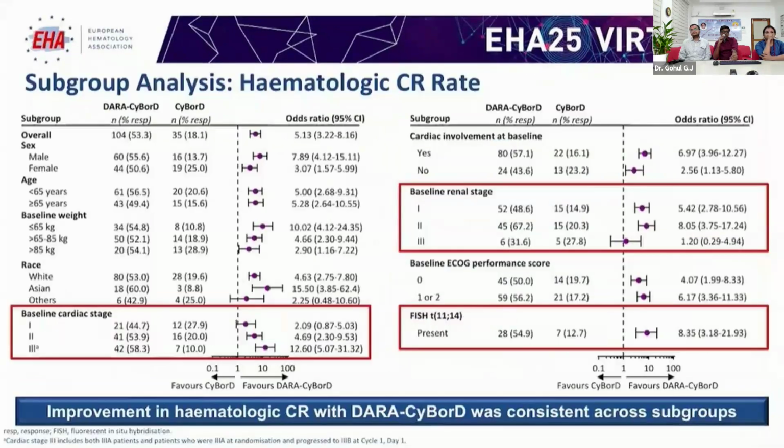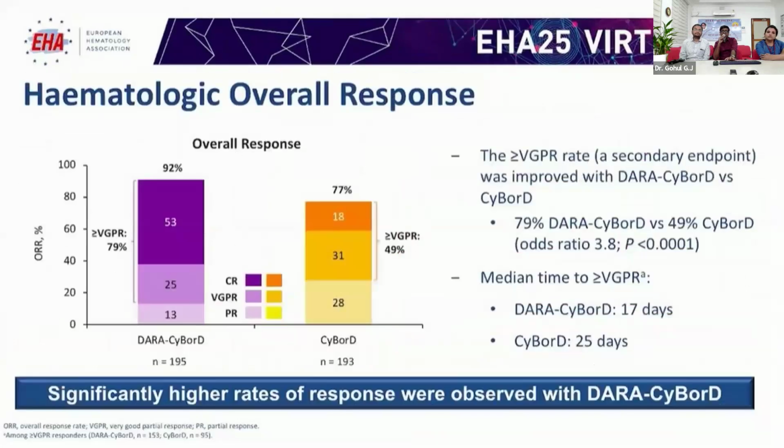Then the subgroup analysis, this is a forest plot. They were able to demonstrate the role of Dara in achieving the hematologic response, which was consistent in all the subgroups. Whether t(11;14) mutation by FISH is present or not, and in all cardiac stages, 1 to 3, they were able to demonstrate that Dara-CyBorD was favorable. The overall response was also higher, 92% compared to 77%, and a significantly higher response was seen with Dara-CyBorD.